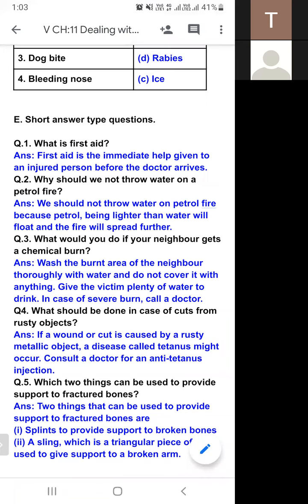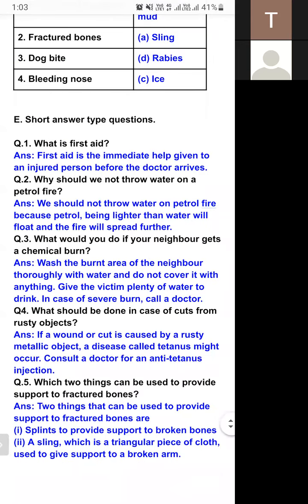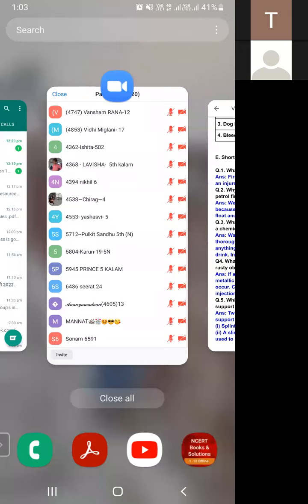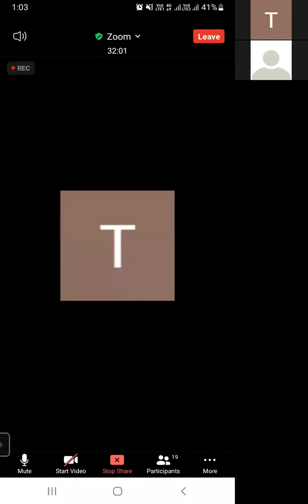Yes, students, this is the explanation for the short answer type and back exercise. If you still want to ask any question, you can raise your hand. Yes, class.